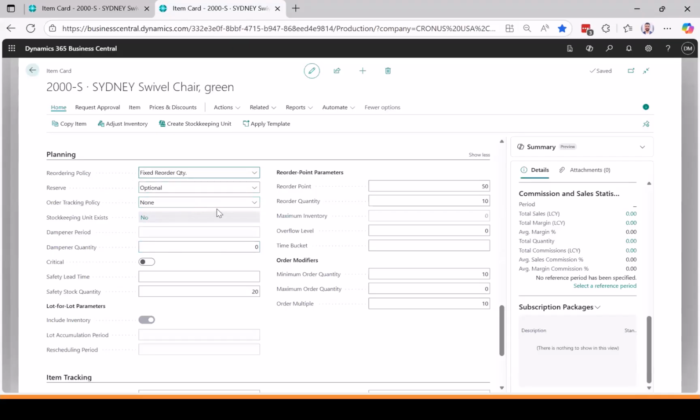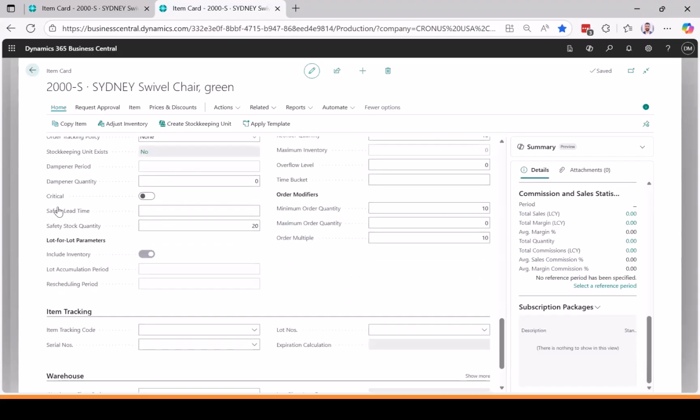Order tracking policy. Well, what is this? This is very interesting because we can activate it to know exactly for which order, for which period, where this is coming from. If you want that traceability to be even more detailed, we can do tracking and action message. And now we have here safety lead time. We're not going to have one for this item because I know it's usually 1 or 2 days.